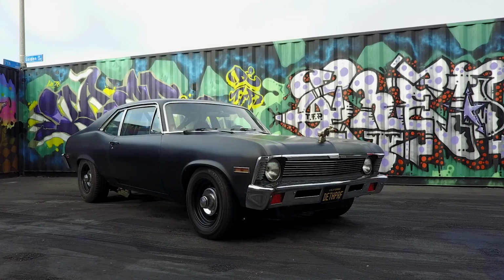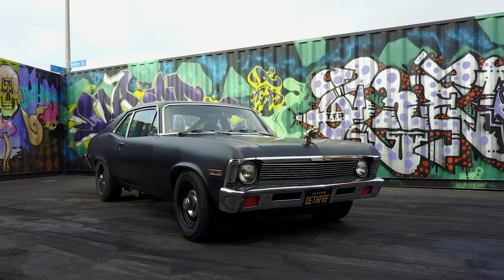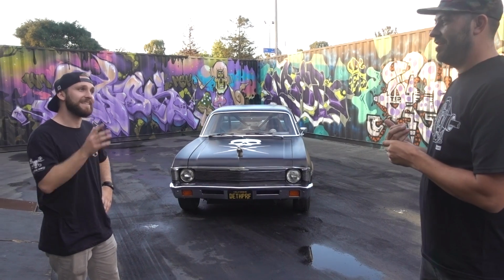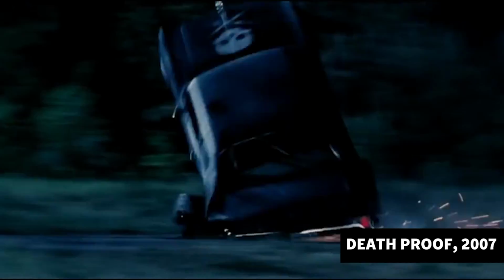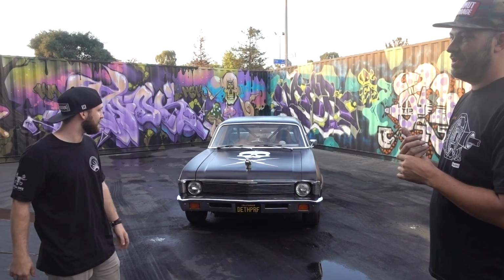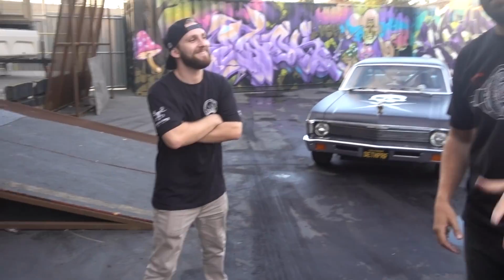And this is Nova. First off, I think to start, can we talk about how much you bought this for? My dad did the stunts for this car for Death Proof. Bought it for $500.